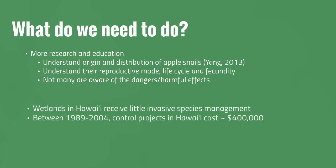In Hawai'i, our wetlands receive very little invasive species management. In just 1989 to 2004 alone, the control projects in Hawai'i cost at least $400,000. It is evidently clear that economic and crop loss due to these apple snails are quite significant. And with control projects not being much of a priority for the state, we need to do what we can to help these wetland farms that we have in our state.